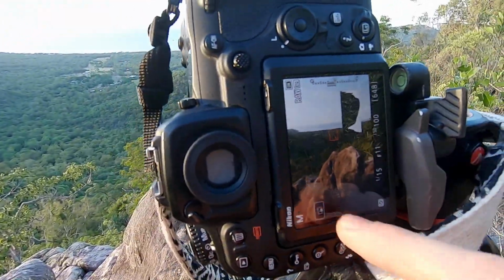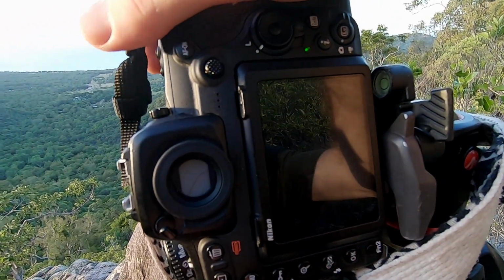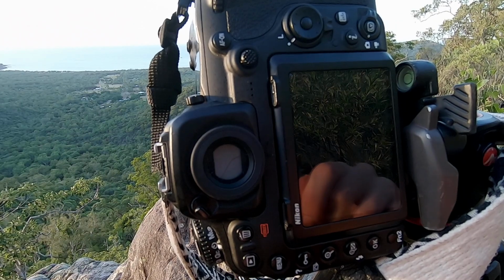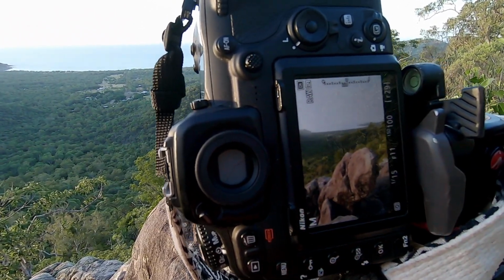I'm focusing on the nearest point to the lens, and I'm going to take an image. And I'm also going to focus right on the boulder and take an image. And I'm also going to focus on the midground and take an image.